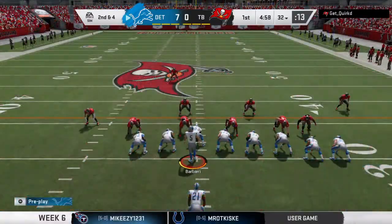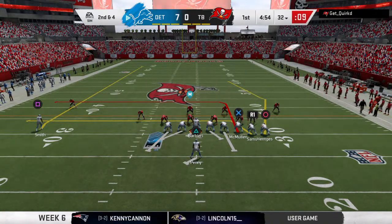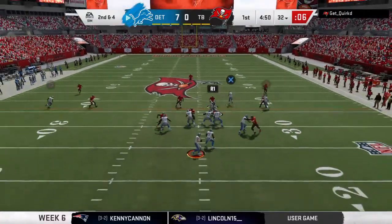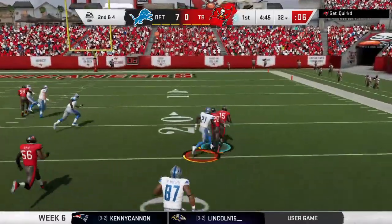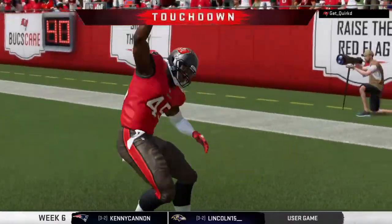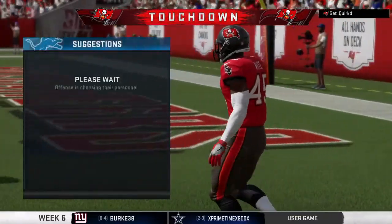The last run got 6. Now 2nd and 4. Hey, watch the screen. Watch the screen. Watch the screen. Go. 2nd and 4. And he fires one that's intercepted. It's Devin White, the linebacker. And it's a pick 6. He brings it back to the house for a Buccaneer TD.